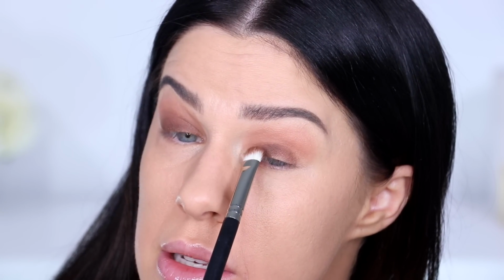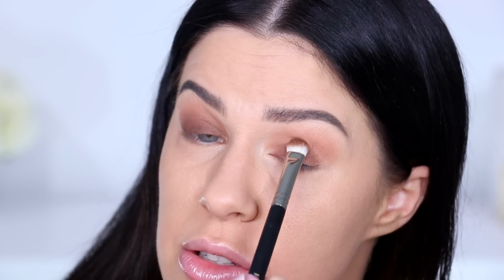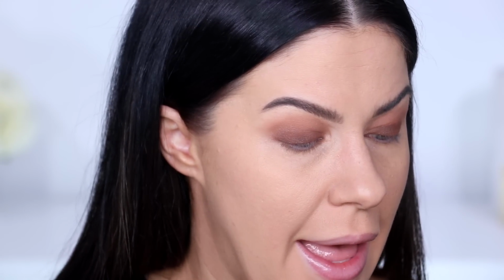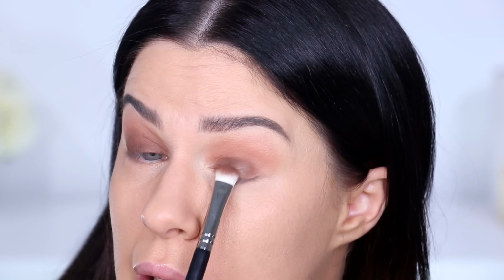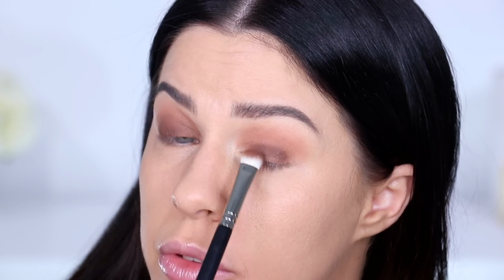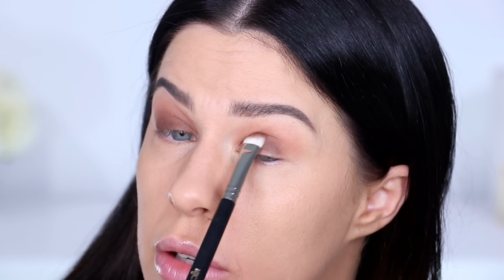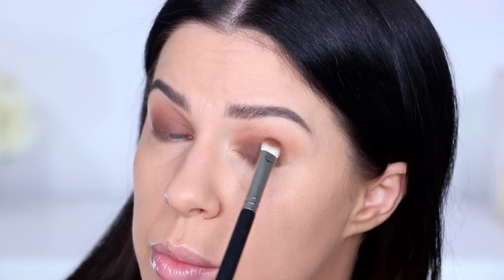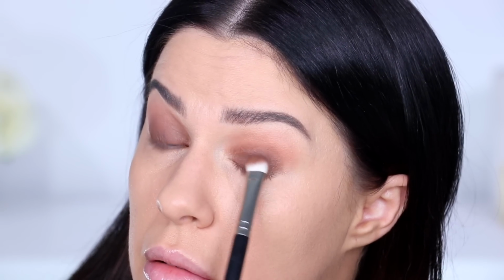Even though this is a sequin formula, it really does look matte once it's packed onto the skin. It's only got hardly any glitter particles in it, and if you blend over the top of it at all, they do get knocked off. So it is more of a matte formula. Some of the other colors are a little bit more glittery, but this particular Ritual one, you can see it looks very matte on my skin.